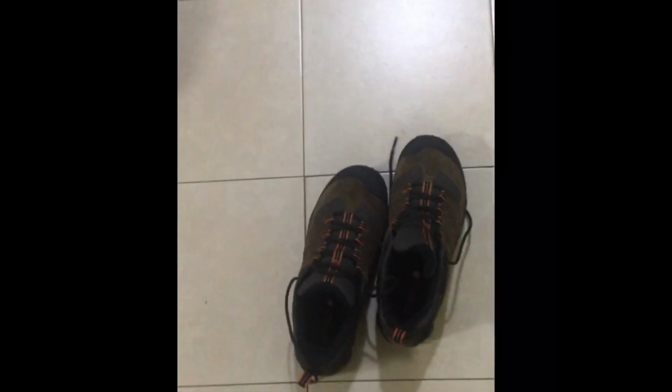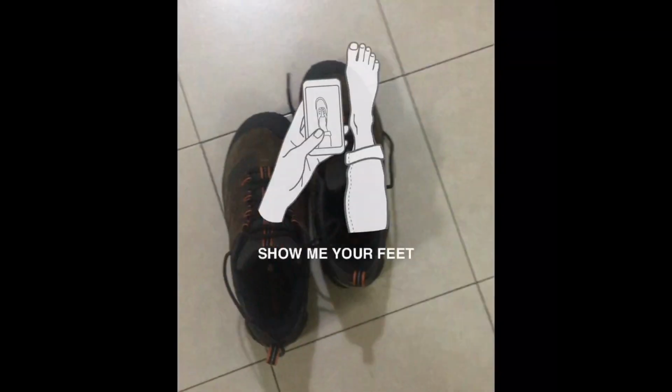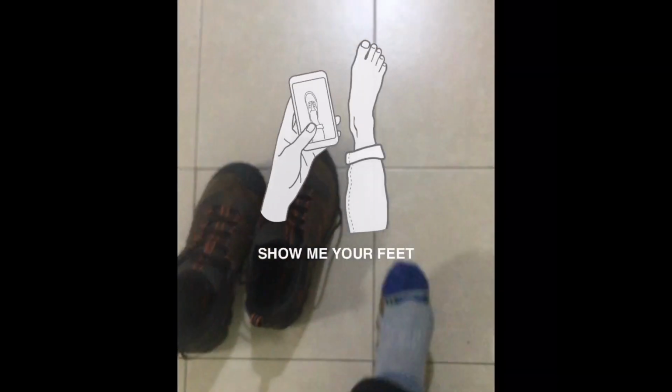You can see in a moment, I'm going to try it out. Here I'm going to trick you, app. I'm going to show you how you're going to miss it. I'm just positioning it, and as you can see, it doesn't detect the shoe.